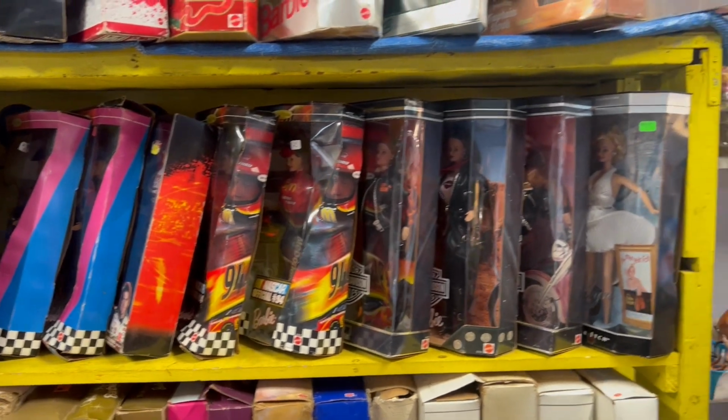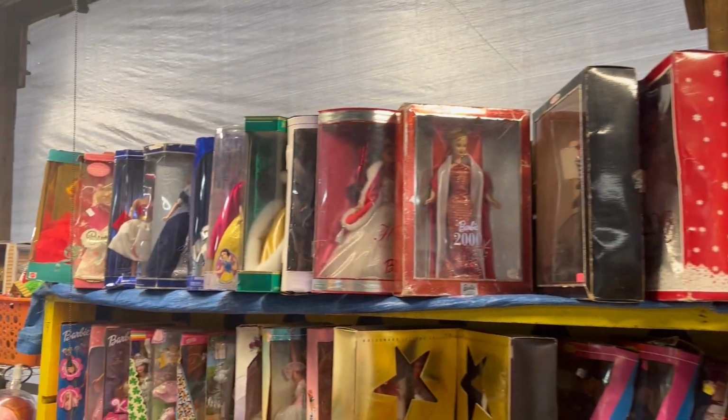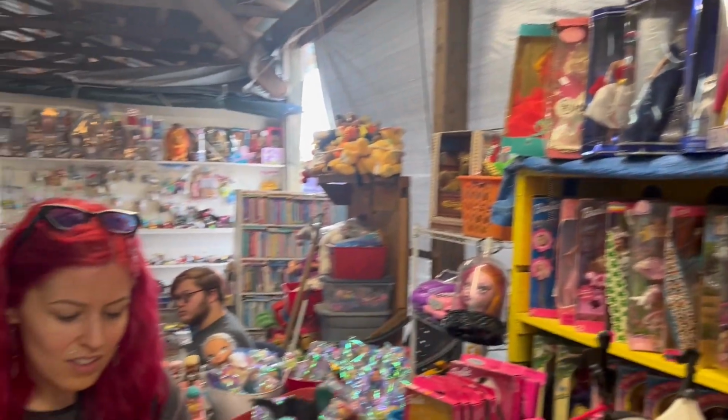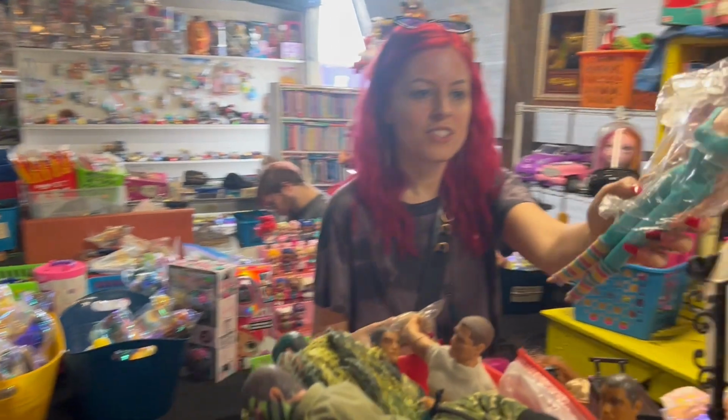Price wise, I'll be very honest with you, it was kind of like online prices. I mean, stuff that you would see online. I do understand that they have to rent the booth and spend the time to find the dolls and put them there and everything. So I had to take that into consideration.